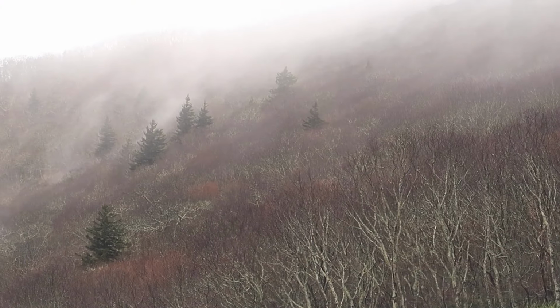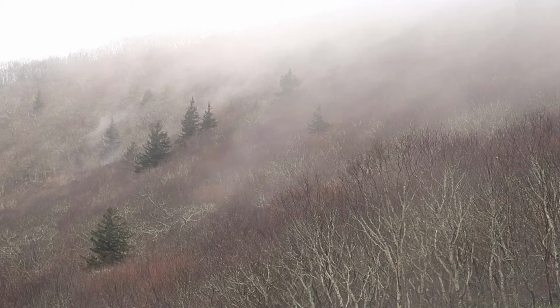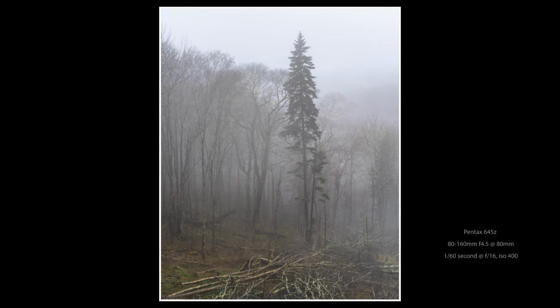But it was a couple different compositions here with fingers of mist blowing up this hillside and old pine trees sticking up, and an interesting foreground that was kind of nice. And then this other one was a horizontal, and then this other one has some sort of downed trees in the foreground and one fir tree sticking up, and that was kind of nice too.